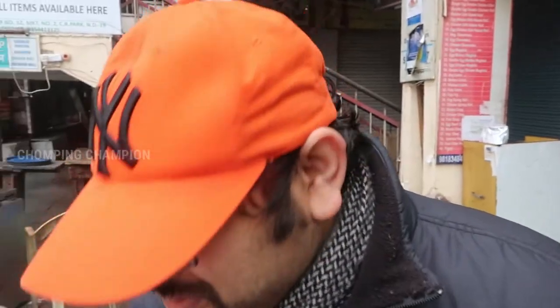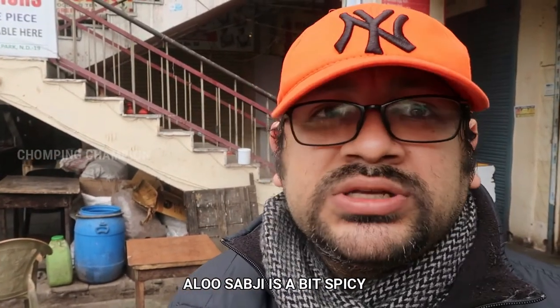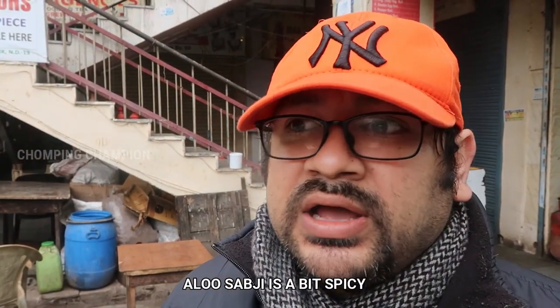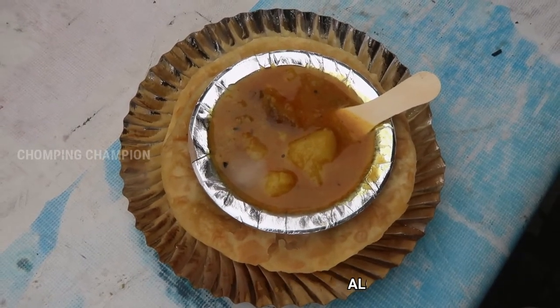How is the sabji? Is it different from regular sabji with puri? I think the sabji is a bit on the spicy side. And I've had the sabzi before also from other places. This is a bit on the spicy side. I like its taste. A bit of tanginess, a bit of spiciness. You know, the balance is good.